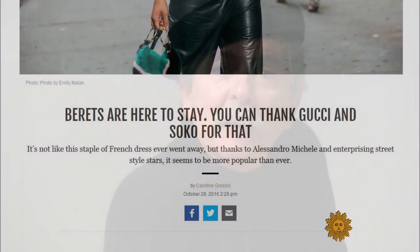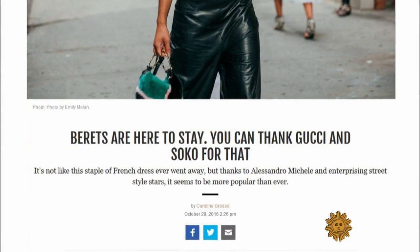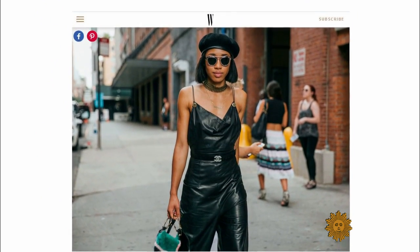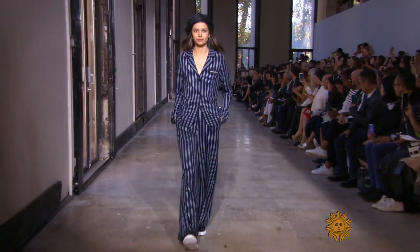The French beret originated in the Pyrenees mountains about 400 years ago, and making one today draws on the same techniques that have been used for centuries. And yet, it's never gone out of style. It's the must-have accessory of this season, according to Lord & Taylor's fashion director, Stephanie Solomon. It is the biggest trend we've seen in a long time in terms of accessories.